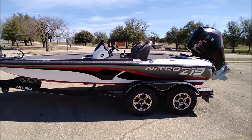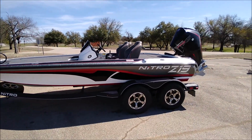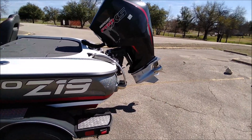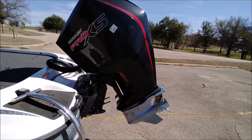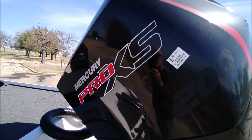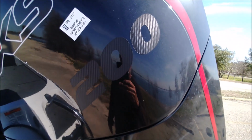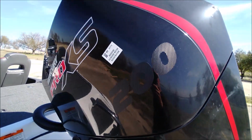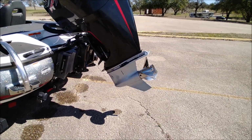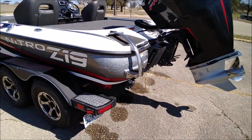2019 Z19 Nitro, 200 horsepower. I'll walk back here and show that. 200 horsepower Mercury Pro XS 4-stroke. Zoom in a little bit here. It's funny, you can barely read that 200 on there because they make it kind of a silhouette shadow type writing, which does look cool when you're in person. It's hard to see it on a video.